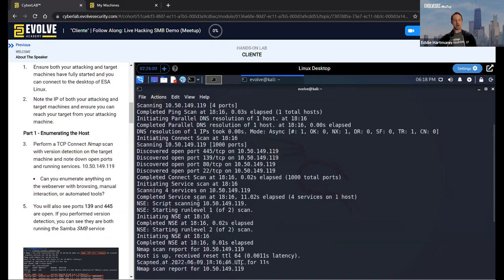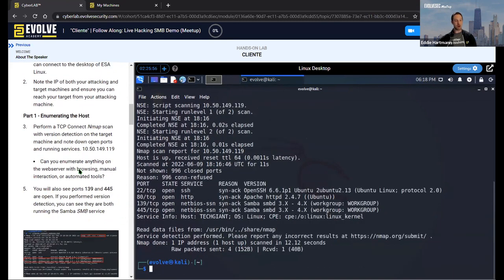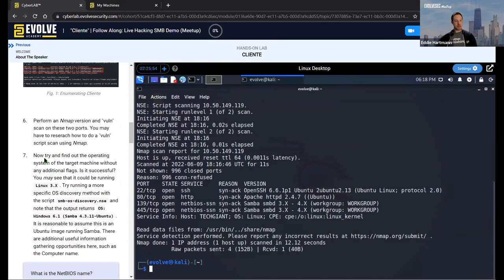So this is a good starter scan. It's quick, tells us what's open. We want to do something a little bit more detailed, right? So if we could jump down to say step 7, let's see if we can find out a little bit more about the operating system on our machine here. So with nmap, we have a lot of options. In addition to the connection and versioning, I can go ahead and do -O for operating system scan. This is going to give me a lot more information.